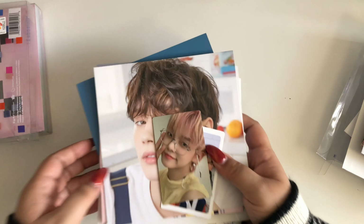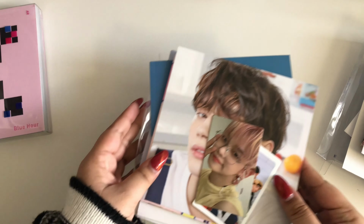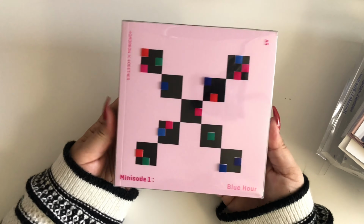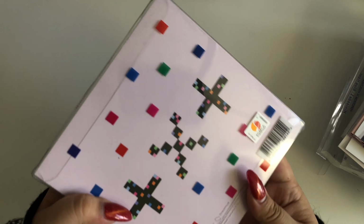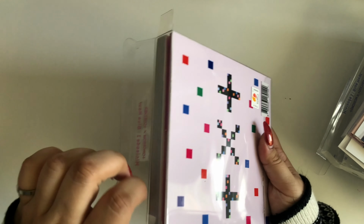And now for the just normal AR version. Let's put this to the side as well. I'm just stacking everything because my desk is kind of small. Okay, so this is the AR version, and this one doesn't have the extra photo card. Let's take a look at who we pulled.